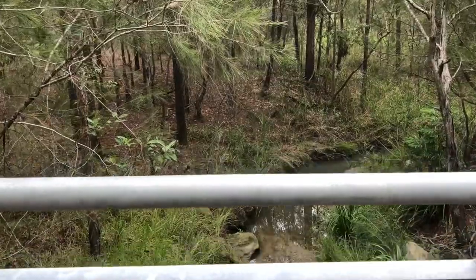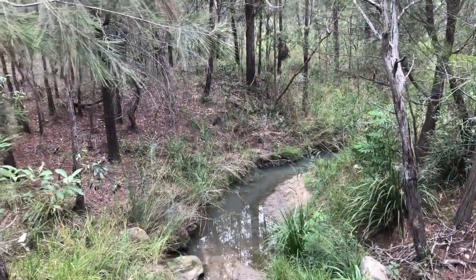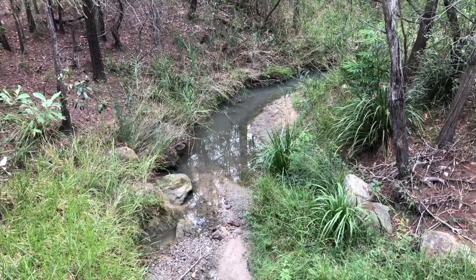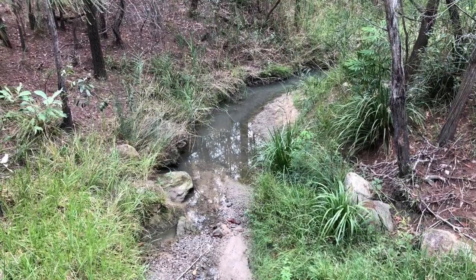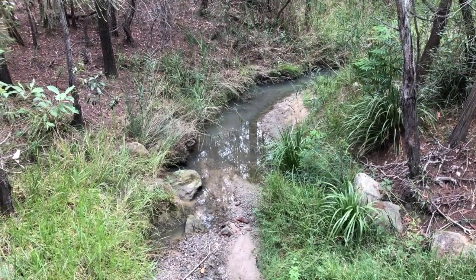Approaching a little bridge now, and according to the map I was looking at, the water down here is actually Scrubby Creek. This seems to be the original course of it. So even though there was a lot of sand mining here, parts of the creek in its natural course is still flowing as it has done, I don't know, who knows, hundreds of thousands, maybe even millions of years.